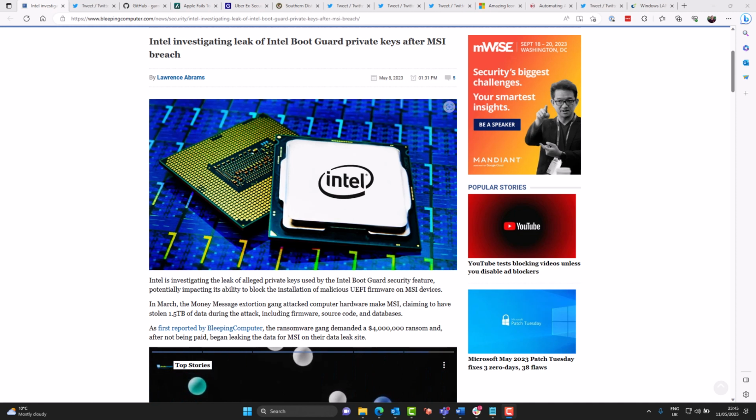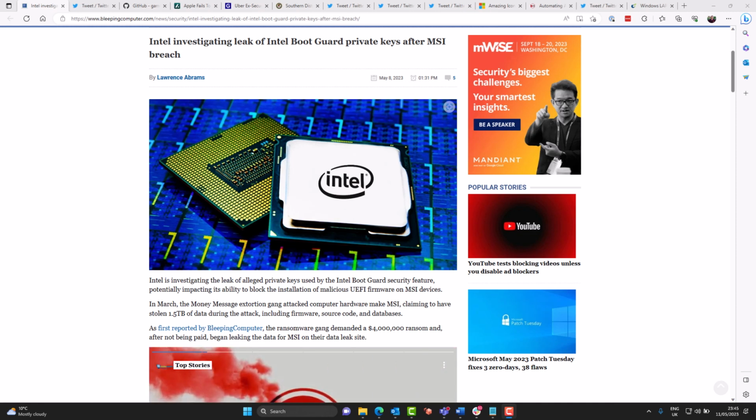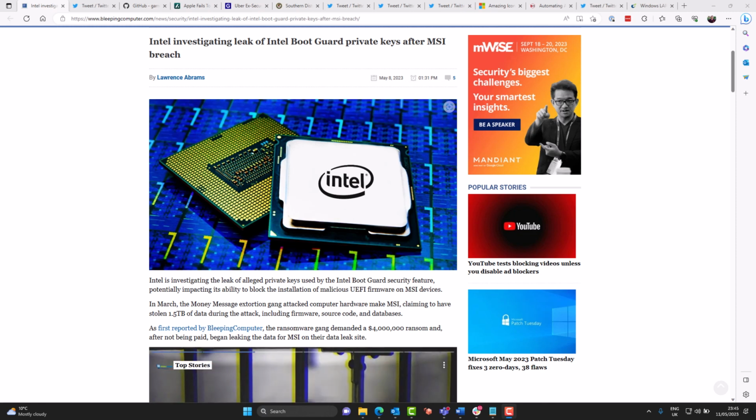with a warning that it could potentially be impacting its ability to block the installation of malicious UEFI firmware on MSI devices. While these keys will not likely be helpful to most threat actors, some skilled attackers have previously used malicious firmware in attacks such as Cosmic Strand and BlackLotus UEFI malware.